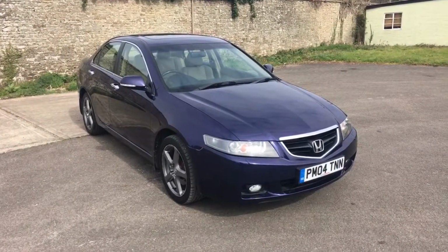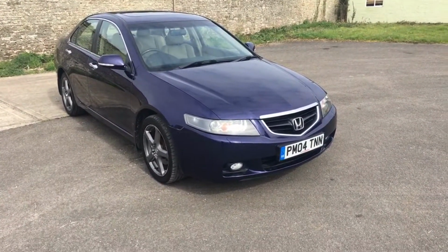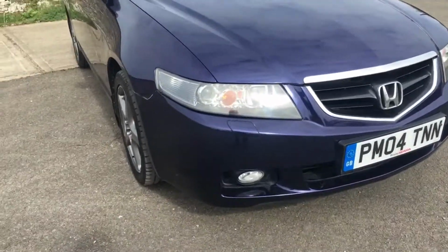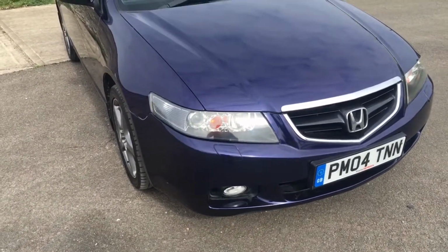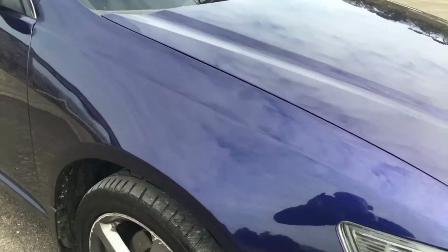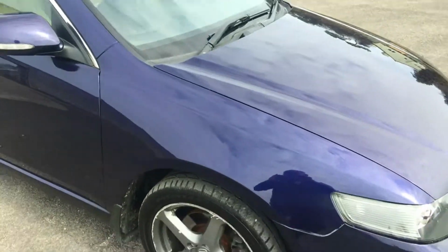But I'm just going to quickly have a walk around the car just to pick up on any sort of blemishes there may be on the car. So externally, if I just look at the lenses on the front here, so we're looking at offside front, lenses are all fine, there's no cracks in those or damage to them at all. Front wing of the car, there was, if I can just about make it out, a tiny little soft dent just there, but it is very small.